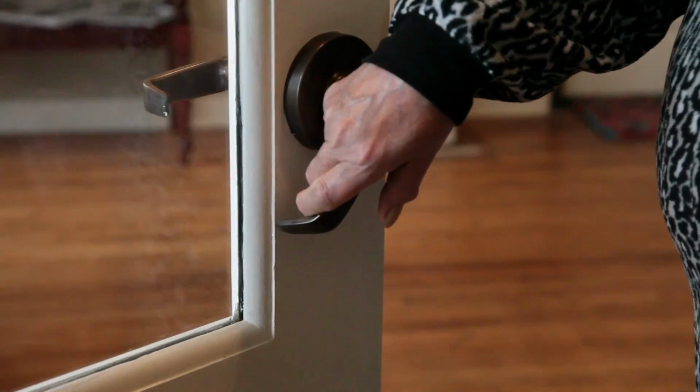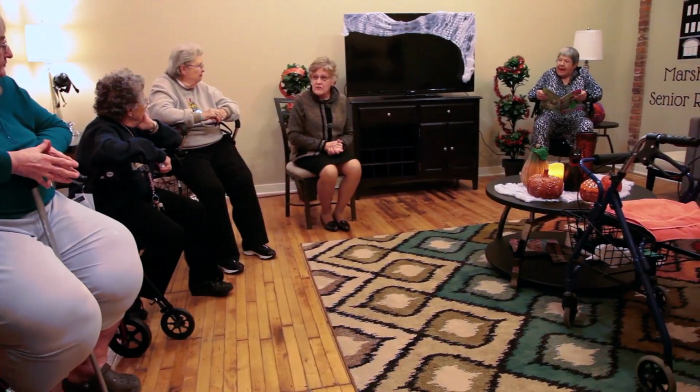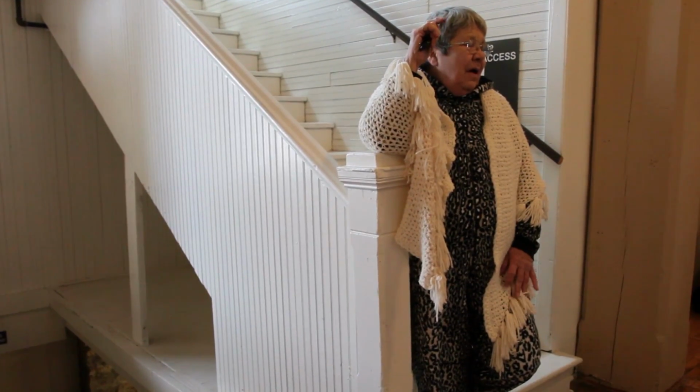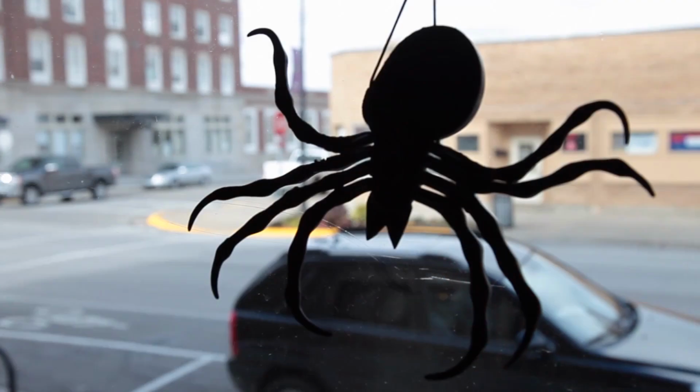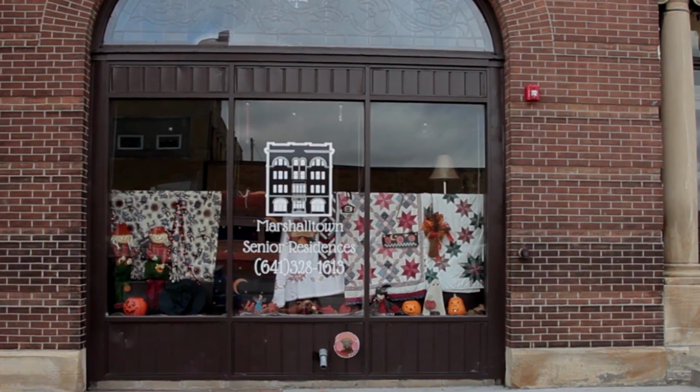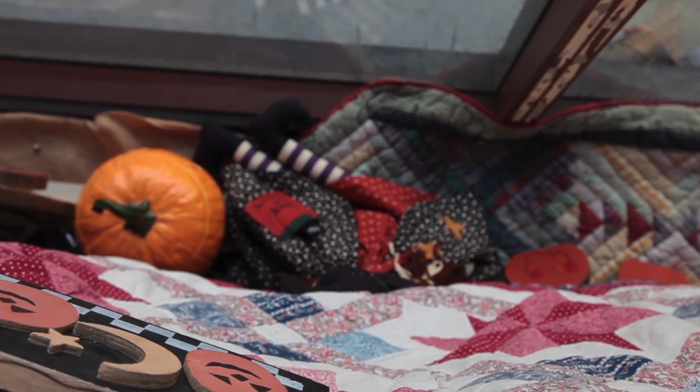I love everything about living here. Everybody's friendly. I have my own washer and dryer. I have a big bathroom, and I love to play cards, and I love to socialize with my friends. I decorated for Halloween, and I have some things for Thanksgiving already, and I've got lights already for Christmas, and yeah, it's going to be really cool.